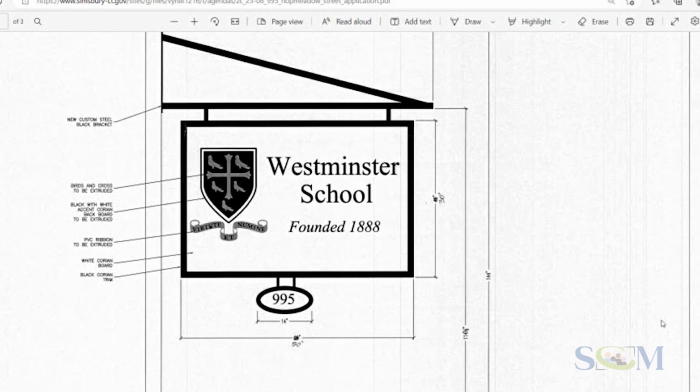The one that's currently there is really tired and beaten up. It doesn't look good at all, and it's on my personal agenda as well as the school's agenda. It looks tired, so I'm trying to get some curb appeal along with a new sign.